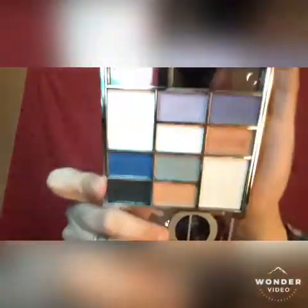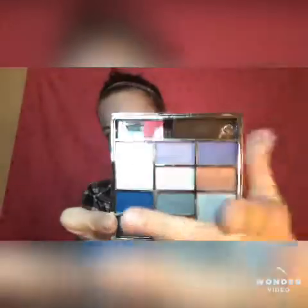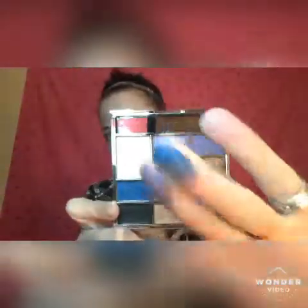So I had got 2 new eyeshadow palettes from my local Family Dollar today. I got the Cool Tones LA Colors palette. Beautiful shades, you guys. Look how pretty those shades are. Pigmented. Look how pretty. Let's swatch this shade right here.